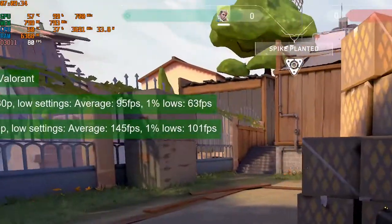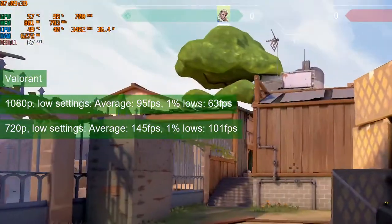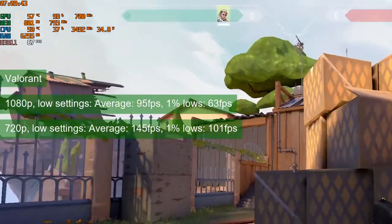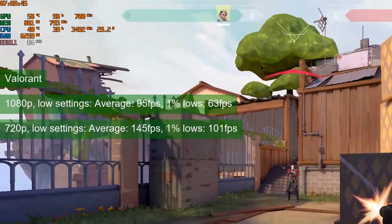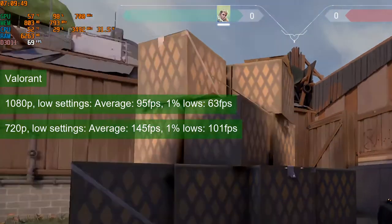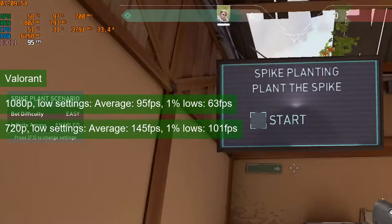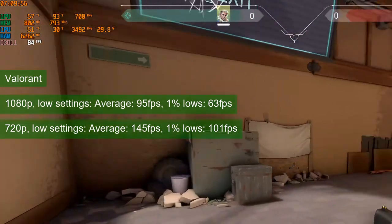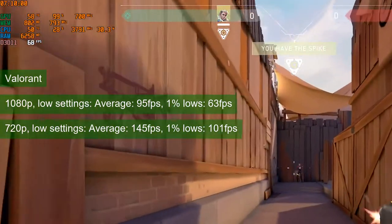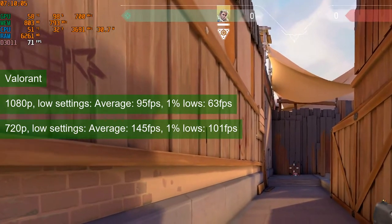As usual, we use the spike planting training mission from Valorant to test the Fermi-based GT730. At 1080p low settings, the card pulled 95 FPS on average and 63 FPS for the 1% lows. While the game is already playable at 1080p, I did test the card at 720p as well, where it managed an average of 145 FPS and 1% lows at 101 FPS. The game is definitely playable with this card.